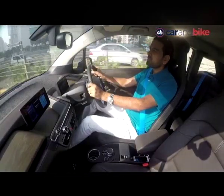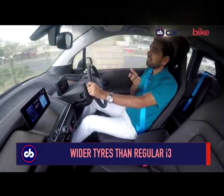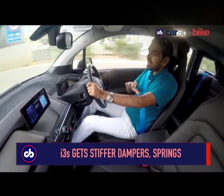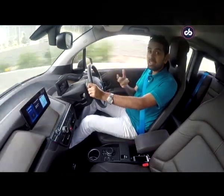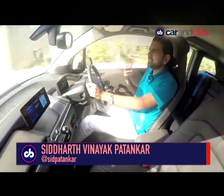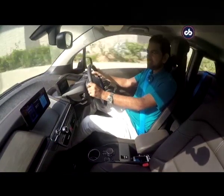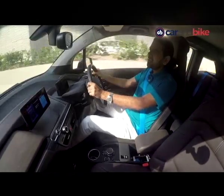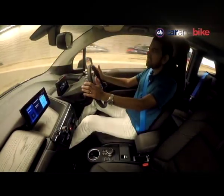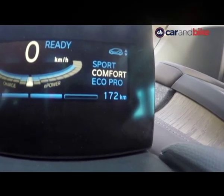So what are the changes that BMW has made to go from the i3 to the i3S? Well, fatter tires for one, relatively speaking. And then of course, stiffer dampers, springs and anti-roll bars. Now, that has to be taken in context because they aren't active dampers, and so that means that when you do flick it into sport mode, it's not like the ride quality changes dramatically. What does change is, of course, you get a nice stiffer feeling in the steering for sure. Besides that, the car surges forward. There's instant change in the acceleration and throttle response, and on that little screen up front, the driving range suddenly drops.